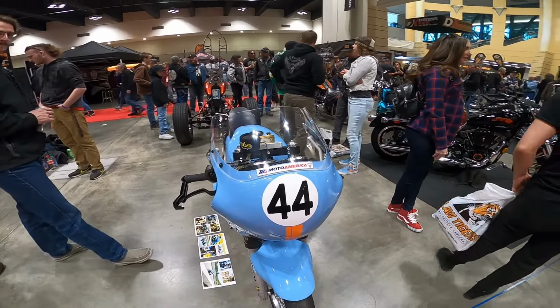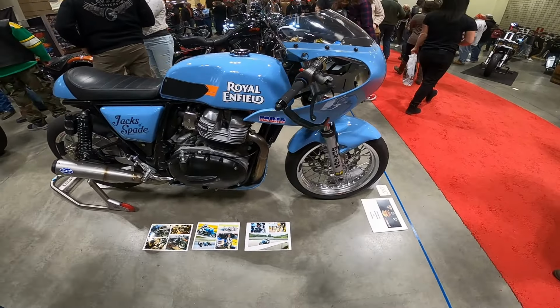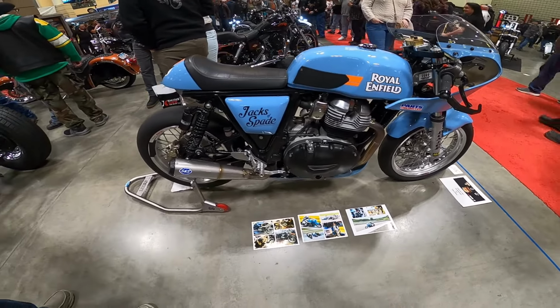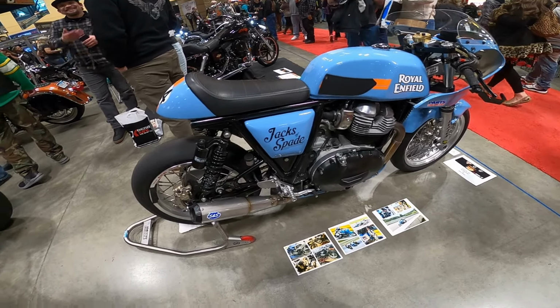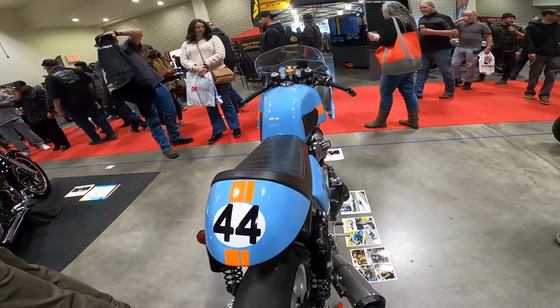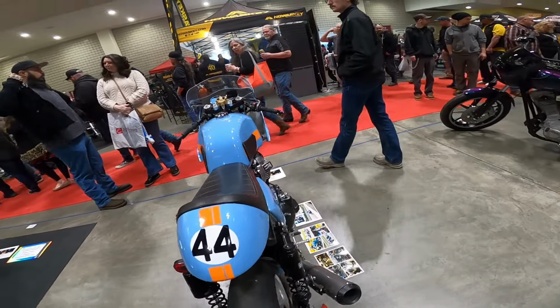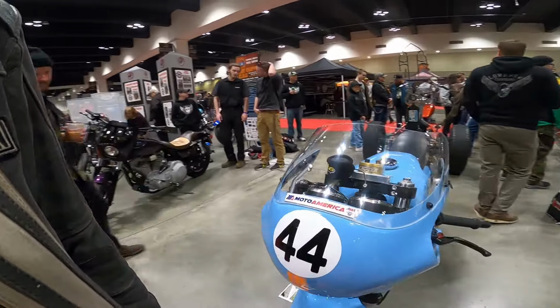Now here we have a Royal Enfield. I don't know a lot about Royal Enfield. I'm assuming this is a race bike. I don't know much about race bikes. In fact, very little. I've never been into racing. But I do like Royal Enfields. I think they're a pretty neat machine. Like I said before, I like British machines, and Royal Enfield is definitely one of those bikes.